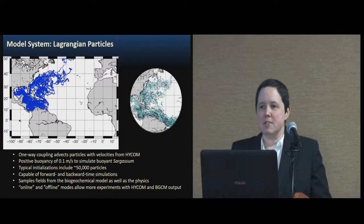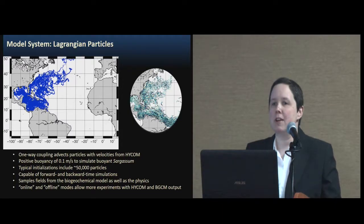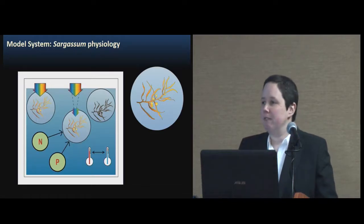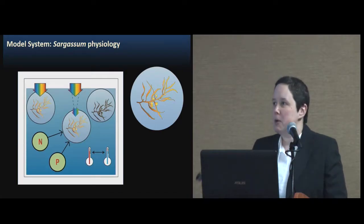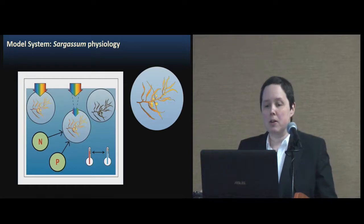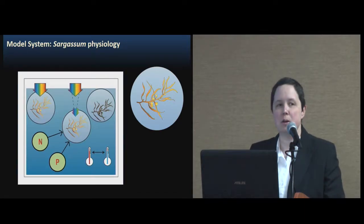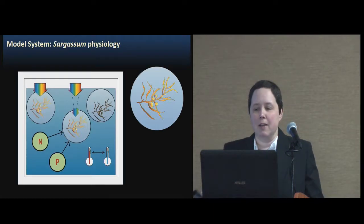And it really makes this project much more flexible because I can run the computationally expensive piece once, and then I can do lots of different particle experiments afterwards. So the final piece of this puzzle is the sargassum physiology model. And so a typical particle initialization is around 50,000 to 100,000 particles, and in each one of those particles, I'm running this physiology model. So it's taking the light, the temperature, and the nutrients, and calculating sargassum growth and mortality.